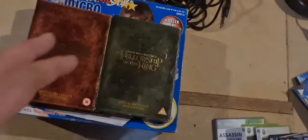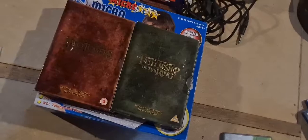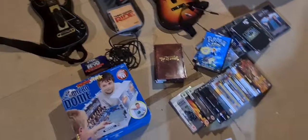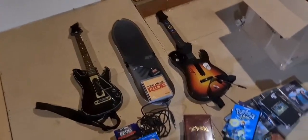Even the loose DVDs, the Lord of the Rings, I picked them up as well to complete sets of the 6 films, and you'll get some decent returns on those as well. So yeah, £30 spent on all this goodness, and I'll get that back with Tony Hawk. So yeah, I'm going to be into profit with this haul from the car boot sale, so happy with that pickups.